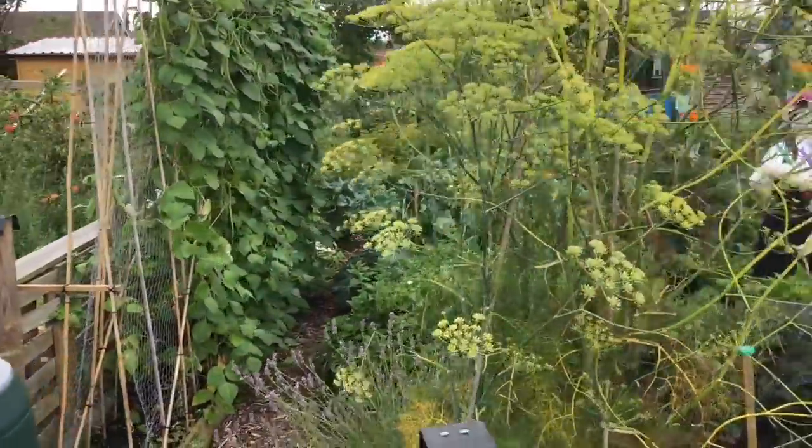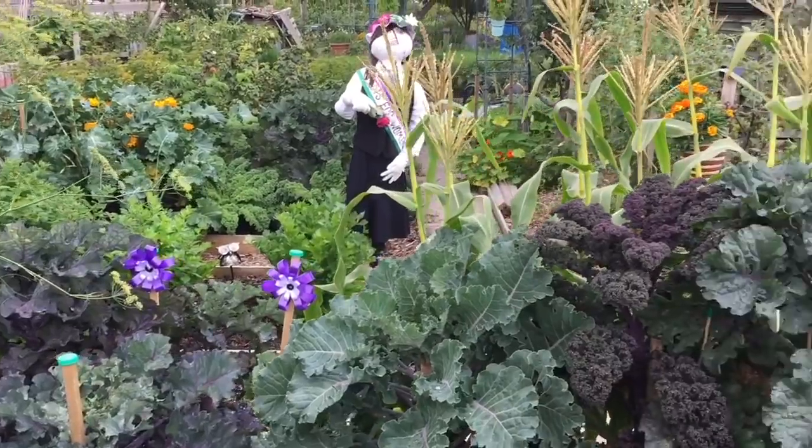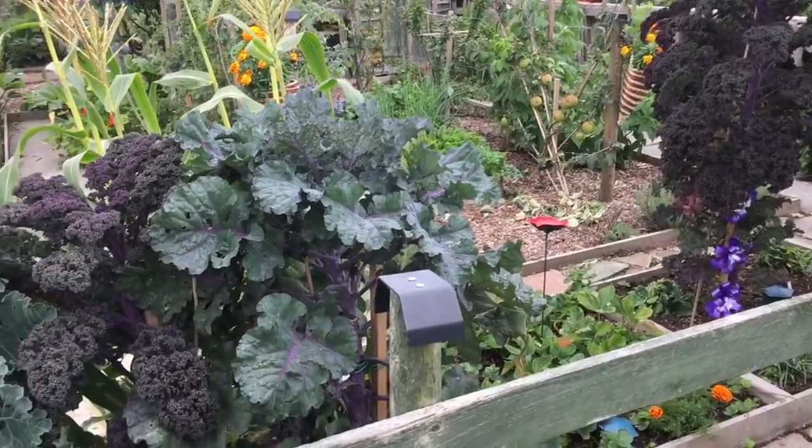So we'll just have a quick walk down to Debbie's plot, which is effectively our kitchen garden plot, ornamental kitchen garden rather. So try and keep this plot looking nice. My plot is just productivity oriented, and it's still looking really nice, although it's quite lush, so it can be a little bit of a challenge to navigate.